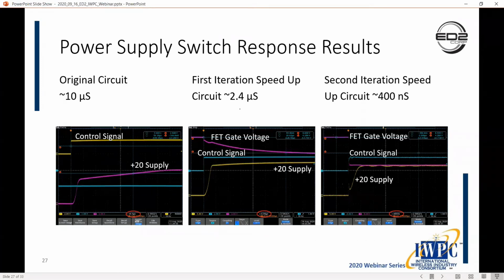So now we can do power management to reduce the overall power dissipated by the unit, along with preventing possibly transmitter and receiver feedback oscillations. So this was a great thing that we actually came up with to reduce the switching speed.